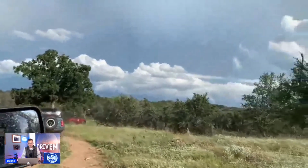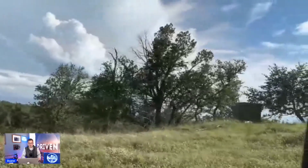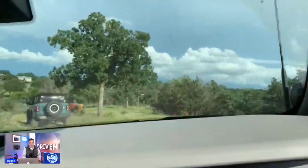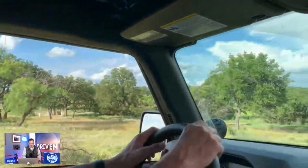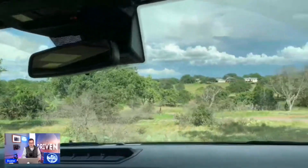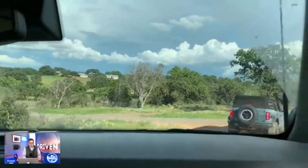You feel like you've been doing it for years. So I can tell you right now, Bronco Off-Roadeo is a win. The technology that you learn about in the Bronco and the technique makes this absolutely fun.